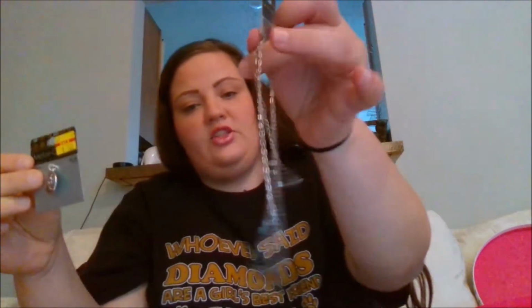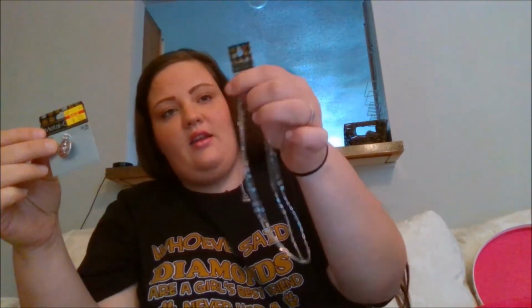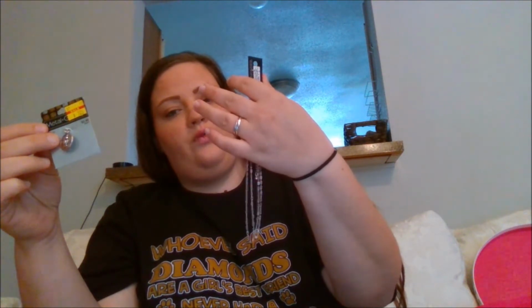And then also I got this charm. And this was actually on clearance, like in the clearance aisle. But it's just another owl, and it's a silver owl. And I got this one for $1.25. And I got a chain to go with that one as well. So this chain was $3.49, 50% off made it $1.75, something like that. Then also I got this box, and I was really excited about this box.